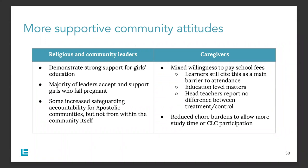And then one area of interest at the religious leader level was amongst apostolic communities. There were some concentrated efforts to try to improve the practices and norms within those communities around things like early marriage and other safeguarding issues. What we see at Endline is there's not so much significant change within the communities that we can see through the qualitative data, but there is growing accountability around the communities. So members of the surrounding community that has apostolic members within it are increasing the reporting of abuse cases that come from the apostolic community. So it's not necessarily change within, but it's greater accountability around those communities, which is still positive.